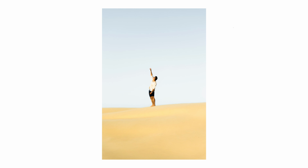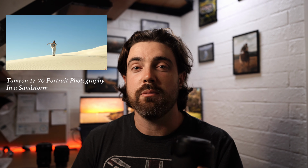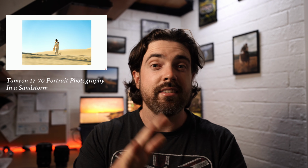This combination, especially if you're starting out, is fantastic. You will be able to shoot some fantastic portraits, you'll be able to shoot some great video, and this is a stabilized lens, so you will get that much more bang for your buck with this lens and the body setup. The battery is absolutely fine.